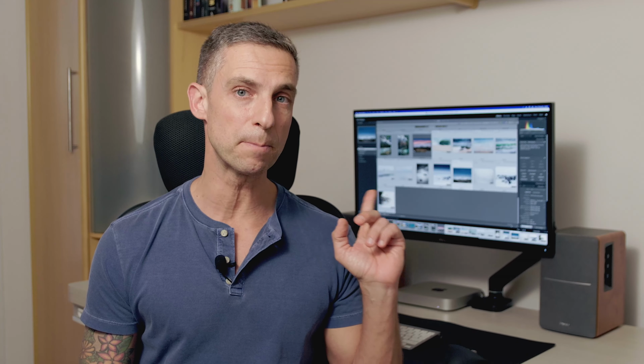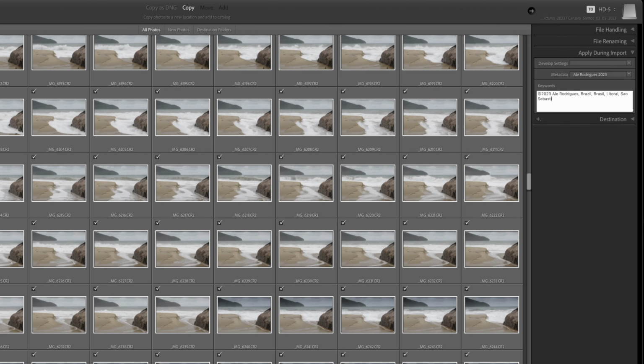Also, when I'm importing files into Lightroom, I take a close look at the keywords. Keywords are very useful, especially if you have a lot of photos. It will make your life a lot easier if you're looking for a specific photo.